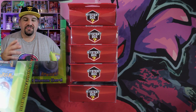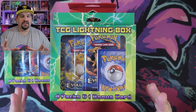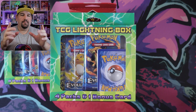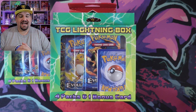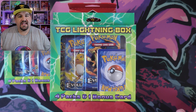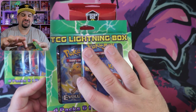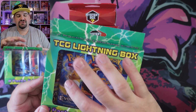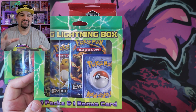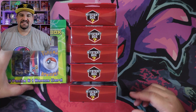The other thing that you can get at Walgreens, which I thought was really cool, is these lightning boxes. They're a little expensive, $17.99-ish, right? But they do have Evolutions packs in them. And if you can find the right ones, then you might be in luck. So this one in particular has three Evolutions packs. There's one hidden right back here. Three Evolutions packs and an Ancient Origins. I'm going to open this up in another video, so this is going to be basically a two-part Walgreens extravaganza.